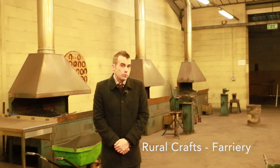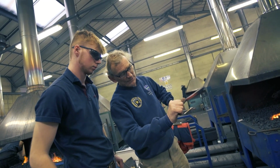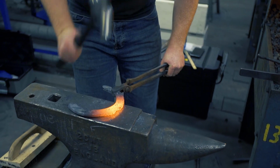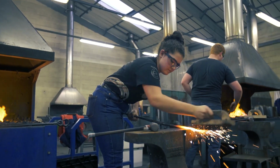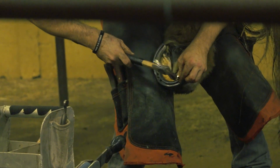This is a slightly different forge. This is our farrier forge. So if you're interested in our farrier access course, in becoming a farrier, you'll utilise this space as a prerequisite course onto the farrier apprenticeship programme. Alternatively, if you're looking at becoming a farrier apprentice, again, you'll utilise this on a block system.